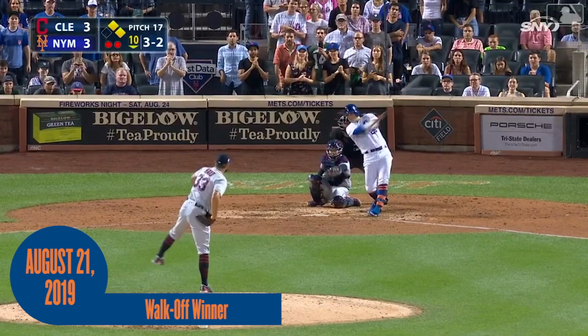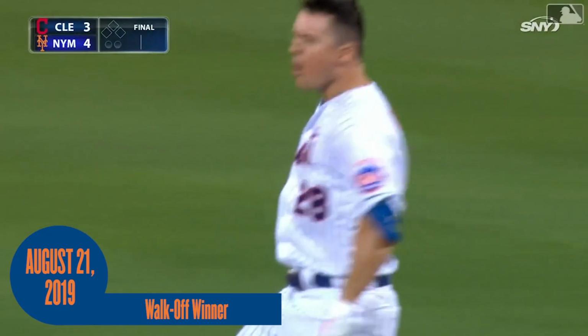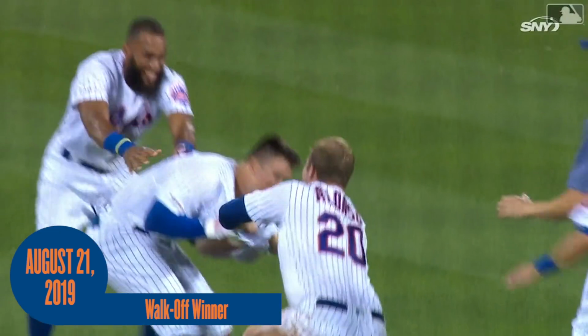And J.D. drives one toward the left field corner, and the Mets win it! Conforto comes home with a winning run! J.D. Davis with a walk-off hit, and the Mets rally for two in the bottom of the 10th, and they win it 4-3! Wow.